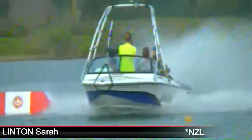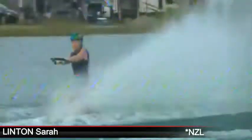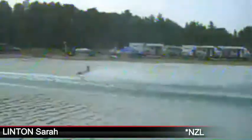She is up on the ramp, over. Beautiful square jump, nice landing, effortless for Sarah Litton. Got one on the board. Yeah, that was nice. Sarah looked pretty light on her feet there, coming off the ramp. Good, clean landing, nice and square.